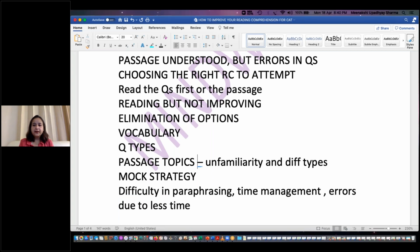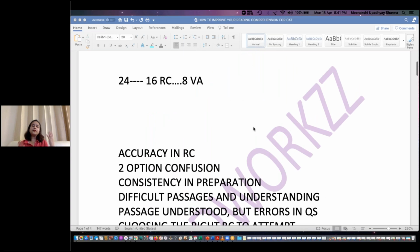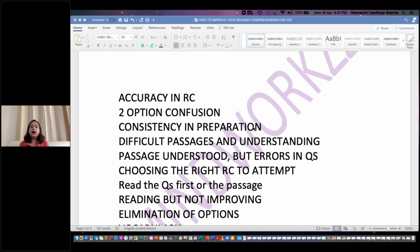Yes, right, Rohan? So how will we remove that fear, Rohan? Rohan Sethi, we will talk about that also. Okay, so first of all, let us talk about how to improve accuracy in RC. And this more or less will cover all the below points also. So we will take each point and discuss them.